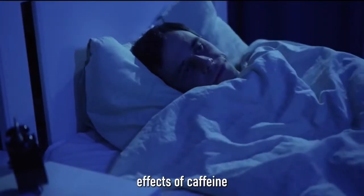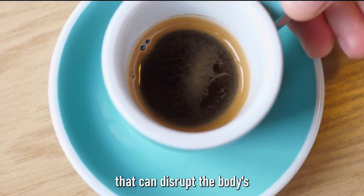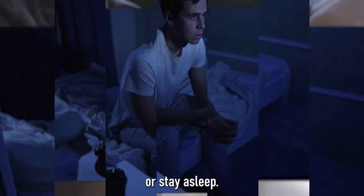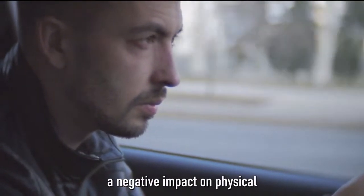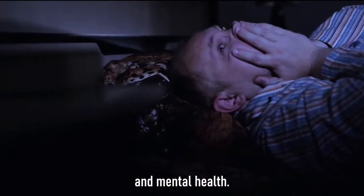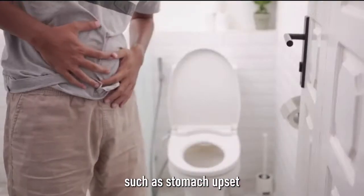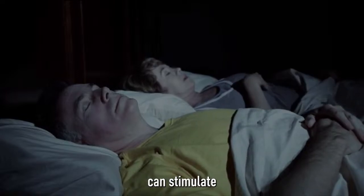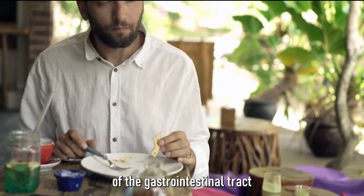One of the most common side effects of caffeine overconsumption is insomnia. Caffeine is a stimulant that can disrupt the body's natural sleep cycle and make it difficult to fall asleep or stay asleep. This can lead to feelings of tiredness and fatigue, which can have a negative impact on physical and mental health. Consuming too much caffeine can also cause gastrointestinal issues, such as stomach upset, nausea, and diarrhea. This is because caffeine can stimulate the production of stomach acid, which can lead to irritation of the gastrointestinal tract and cause discomfort and digestive issues.